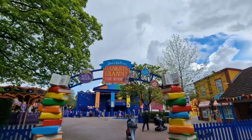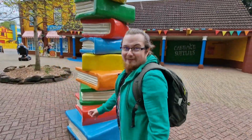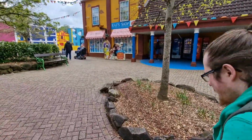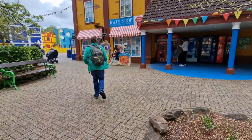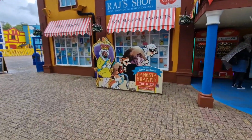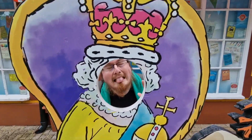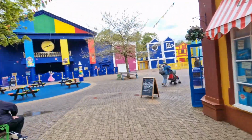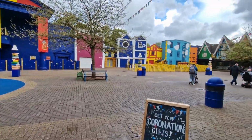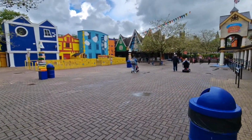The next part we're going into is a new area. This used to be the kiddie area. They've also got CBeebies Land. This is the David Walliams world, and you can see it's just raining a little bit. Dan is getting excited though. He is going to go and pretend to be, I think it's the Queen actually. There's a ride here called Gangster Granny the Ride, and that is an IP that the park has. There's a theatre there that used to be the Ice Age Theatre, and there's some little kiddies rides here really.